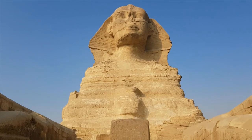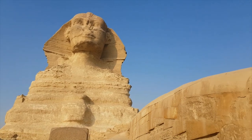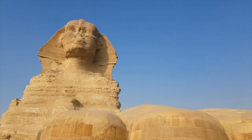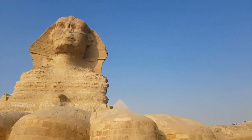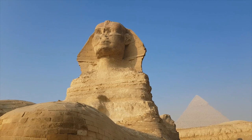What I'm going to do is walk around to the other side. By a group of people back there. Yes, Zahi Hawass has been down there. I don't know how far it goes. I'm going to show you another entrance here at the back.